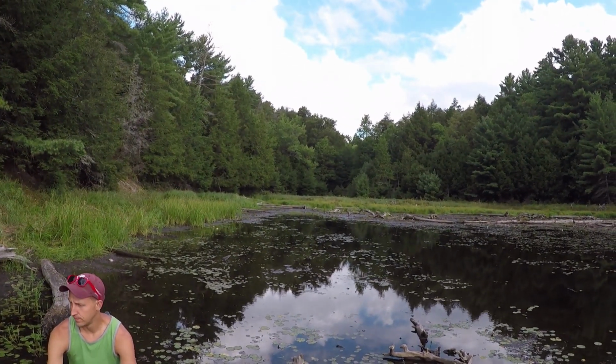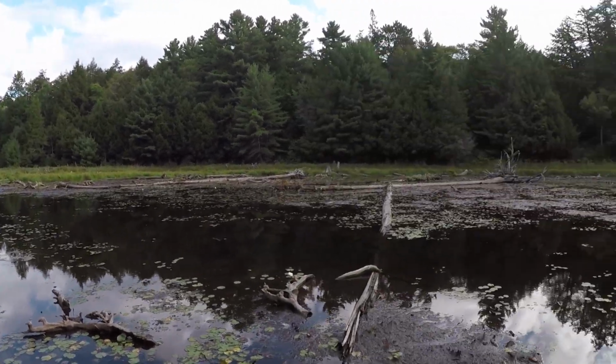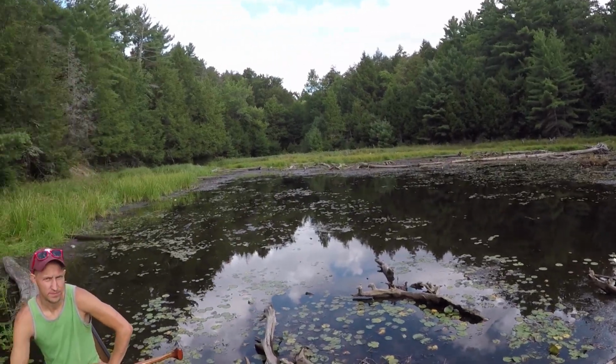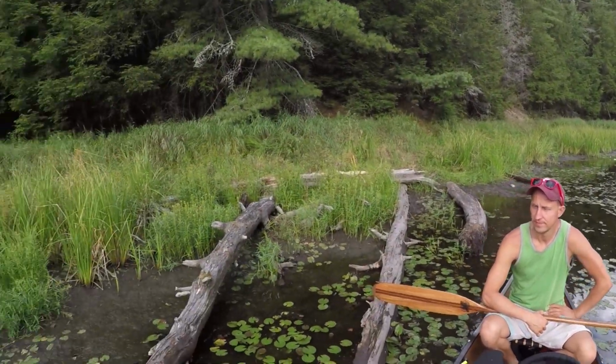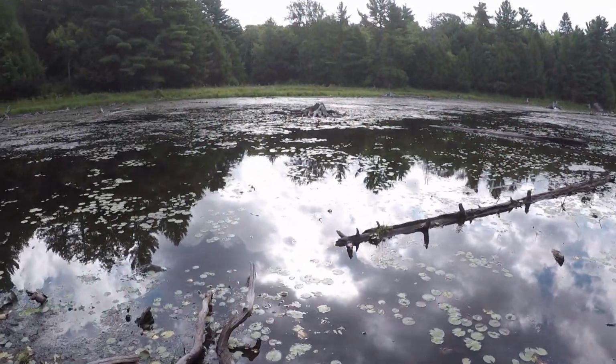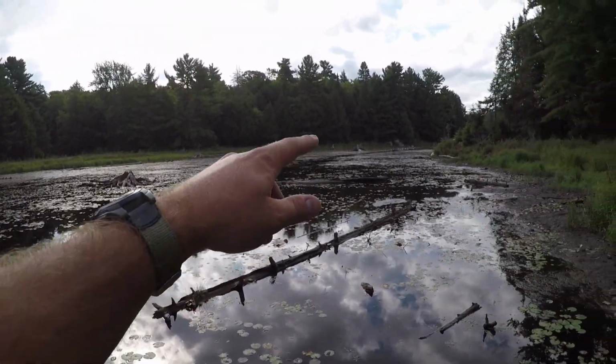So this is the end of the portage from Fishing to Great Mountain. And as you can see, it's very dry. And the shore is just all mud. So there's lots of trails walking up the shoreline trying to find a better place in. I don't know if we found it or not. We're gonna make our way out that way.